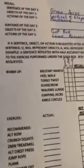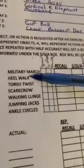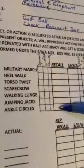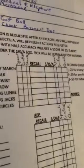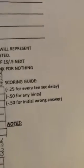But here's how I gauge his long-term, mid-term, and short-term memory. We always start off with these warm-ups, which are always the same. That would constitute his long-term memory. I give him a point out of one based off of how well he did. I usually take a 0.25 point deduction if he messes up, if it takes too long, if I have to give him any hints, or if he's initially wrong on that.